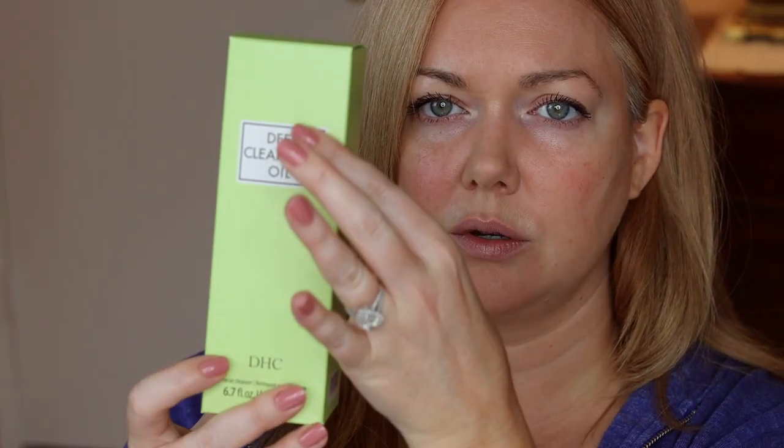I can't believe how long the bottles last me, truthfully. As mentioned, one bottle lasts me around a year, and I use this in the morning and at night. I have another one waiting in the wings with their beautiful classic green packaging, which I love. I love a simple package. I think it's very classy.